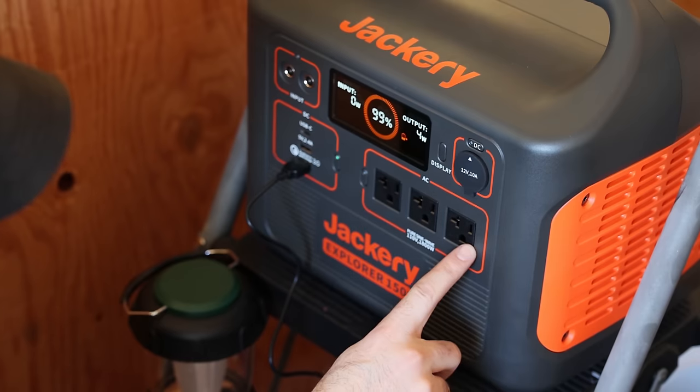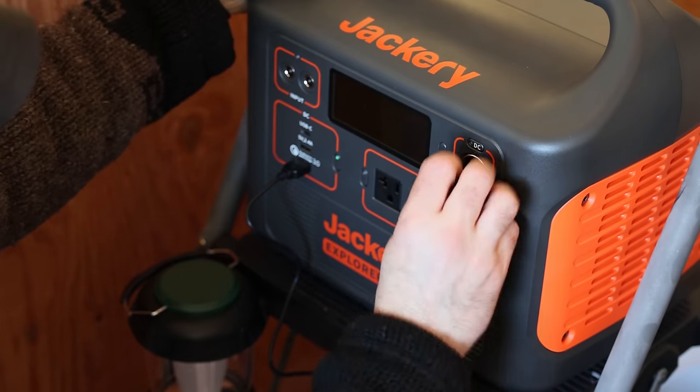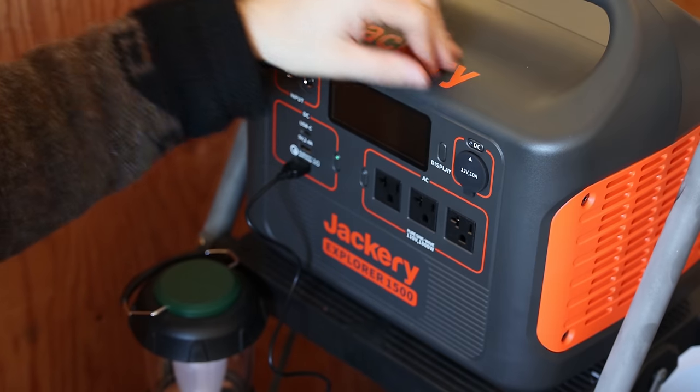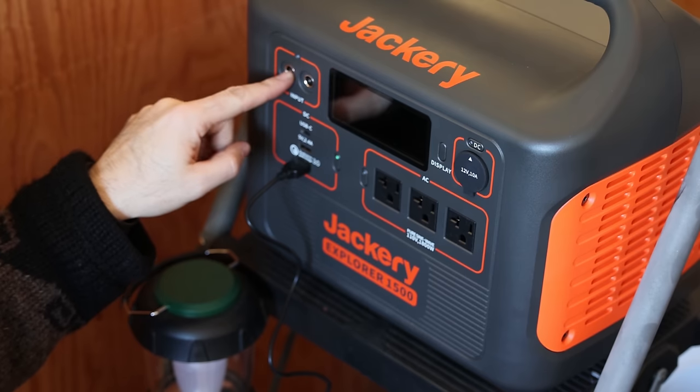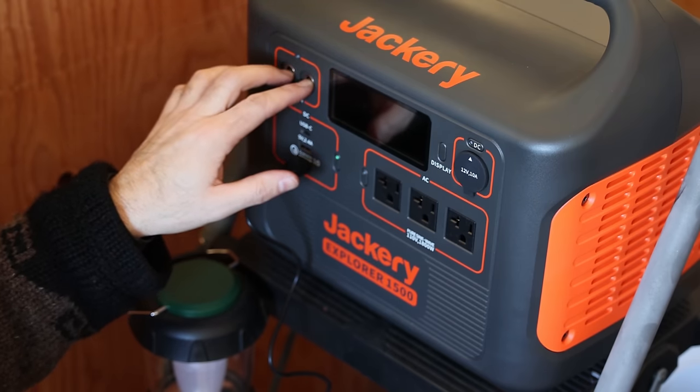So here you've got your three outlets. I like to call them plugins. Yeah, it's very versatile. You've got your car charging port right here. That's a DC output. And then your input right here is for if you're going to use your solar panels.